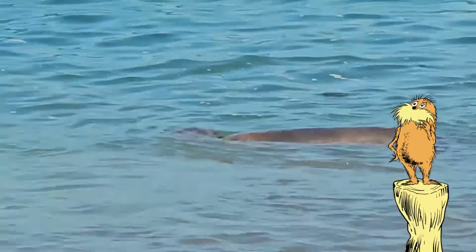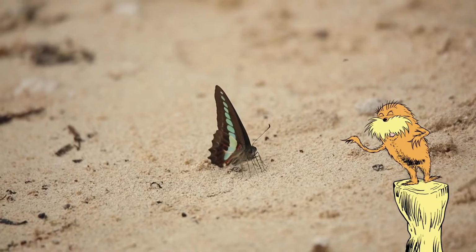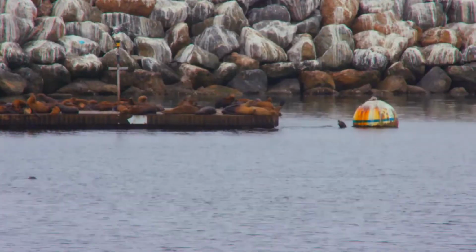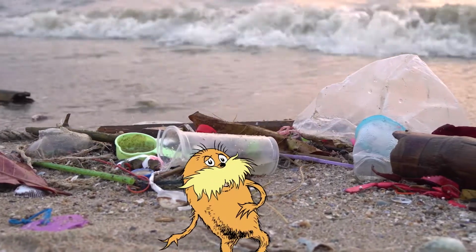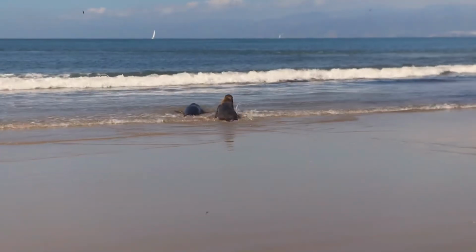Have you noticed any living things while you were at the beach? Take a closer look, and you'll see tons of plants, insects, birds, fish, and animals all call the beach their home. But things like trash, pollution, and overfishing are bad news for marine life. That's why they need our protection.